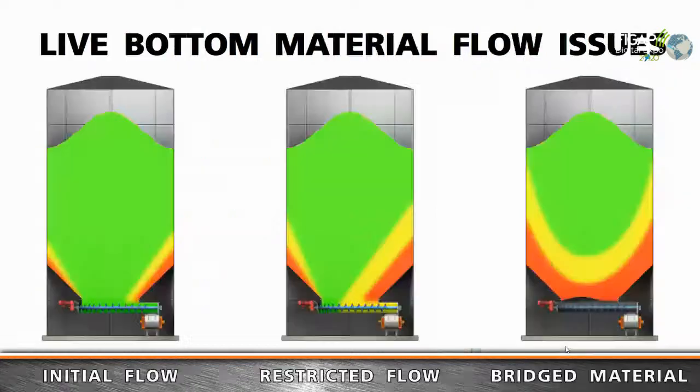Next slide, please. Okay. As you can see here in this live bottom, material flow issues: you have the initial flow on the left, restricted flow in the middle, and bridged on the right. The initial flow is everything running well. You're flowing, you get some static reds on the cone hoppers, if you will. Then it starts building up because you're feeding from the tail end of this thing. Now, yes, you're going to have variable pitch flighting, variable diameter, and that sort of thing. But for some reason, you cannot get this to come down evenly on these screws.